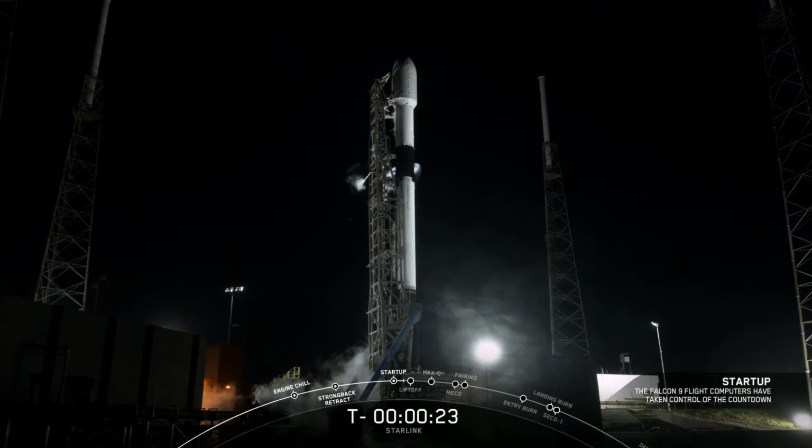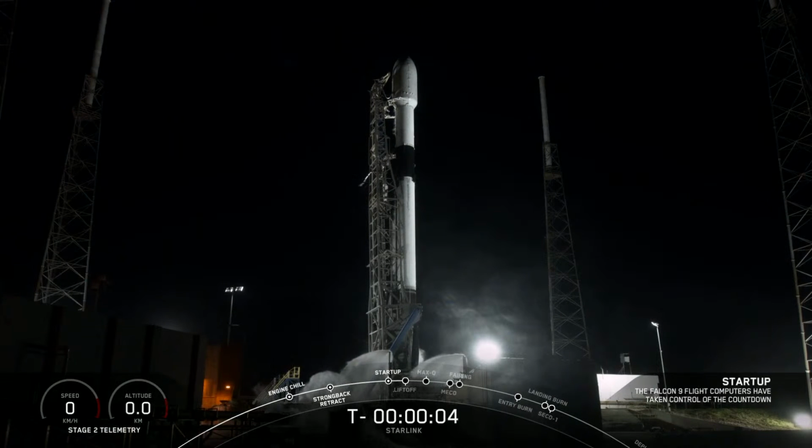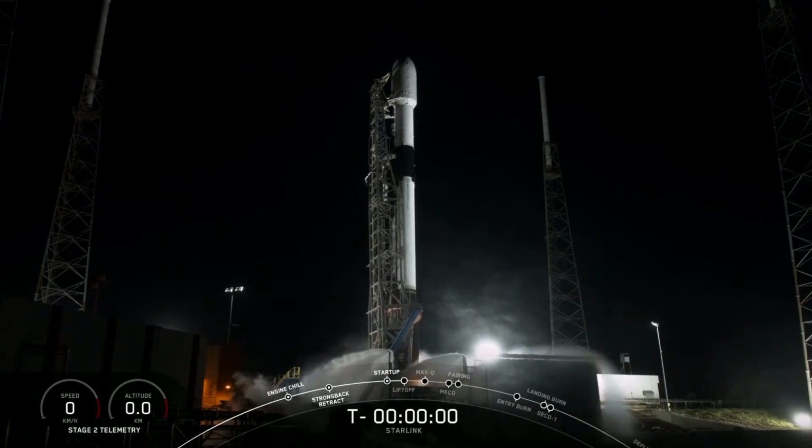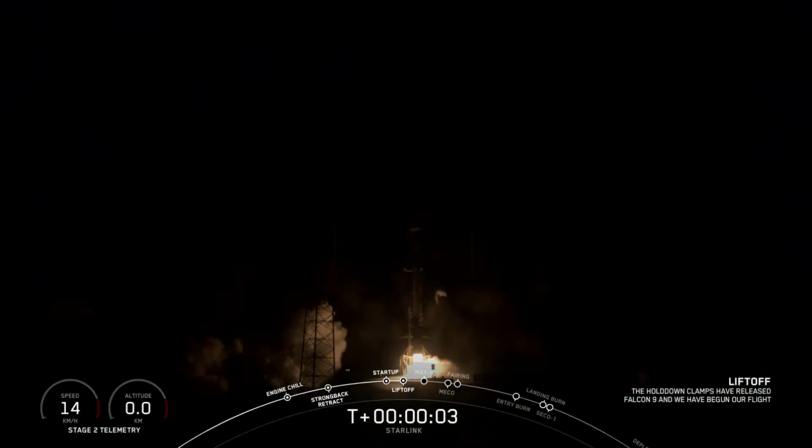Why don't we listen in and watch terminal count? T-minus 15 seconds. Falcon 9 is configured for flight. 10, 9, 8, 7, 6, 5, 4, 3, 2, 1, 0. Ignition and liftoff.